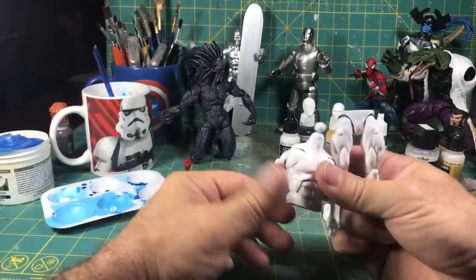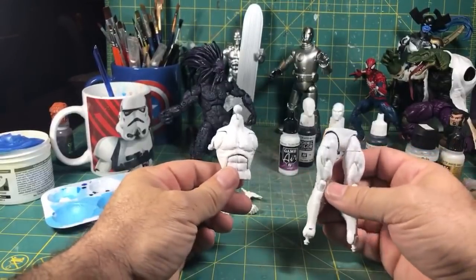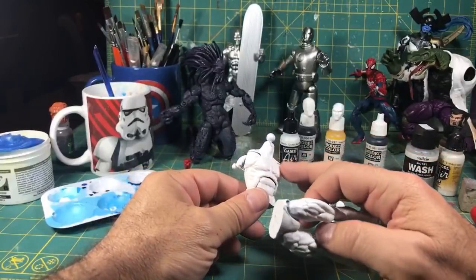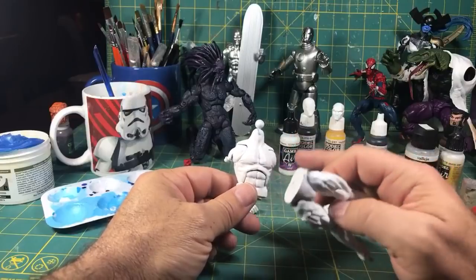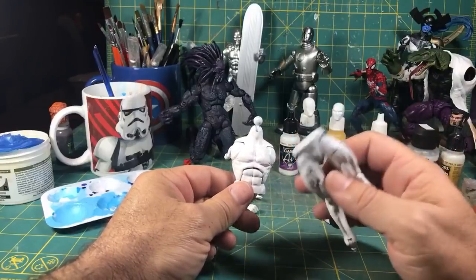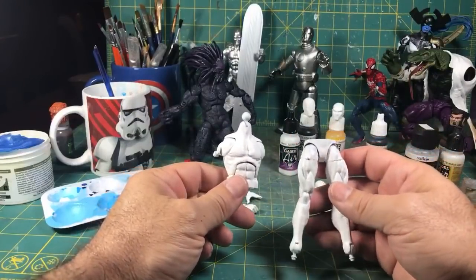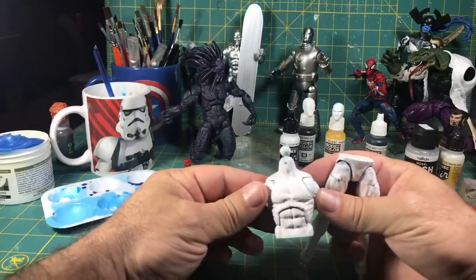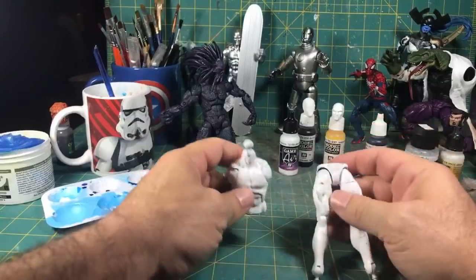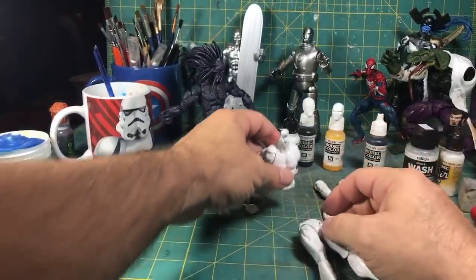It was almost counterproductive starting with white. If I had to do it again, I would put a base coat of probably gray, and then after the gray, I would go white because it would not be that big of a jump. I think that's probably the better way to go anyway. Go gray and then go white. But let me show you what I've done with this figure so far.